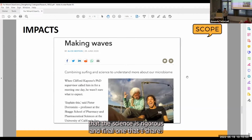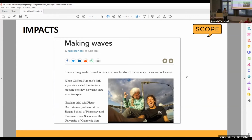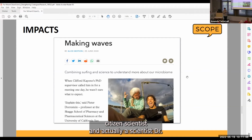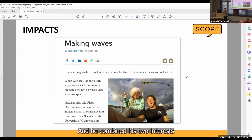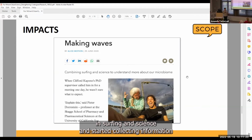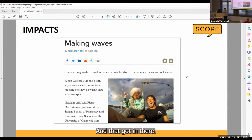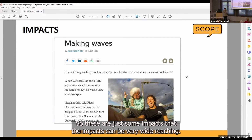And a final one that I'd share: I write an article every month, a column for Chemistry World magazine. One of my favorite articles that I wrote in recent years featured this fantastic citizen scientist, and actually a scientist, Dr. Cliff Capano, who's a native Hawaiian man, an avid and brilliant surfer. He combined his two main interests, surfing and science, and started collecting information on the microbiome of surfers around the world to understand more about their gut and the organisms living inside the stomachs of surfers.